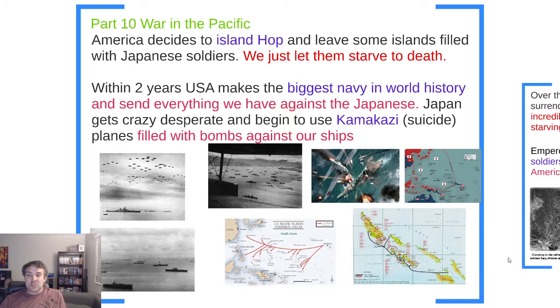The Japanese turned their airplanes themselves into suicide bombs. They filled their planes with bombs and ordered their pilots to just fly their planes straight into American ships. And kamikazes were relatively successful. They did destroy several American ships. But it just showed that Japan was really running out of steam and running out of resources. And every year we were pushing in closer and closer to the home islands of Japan themselves.